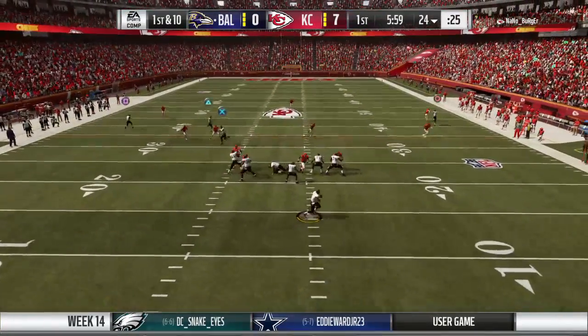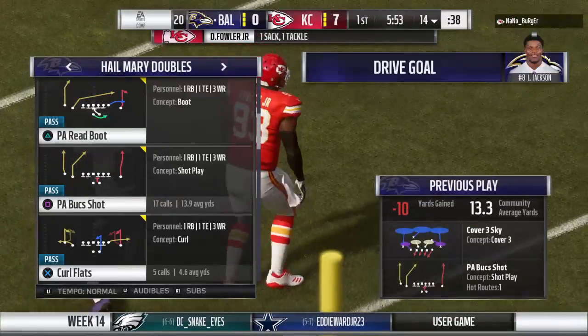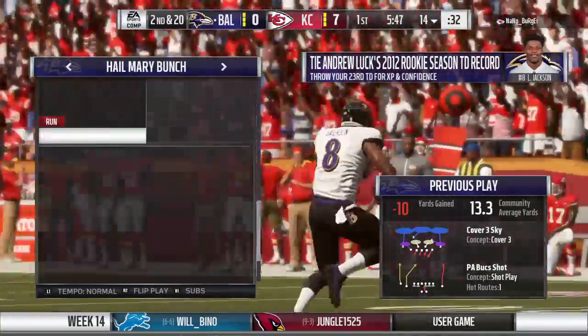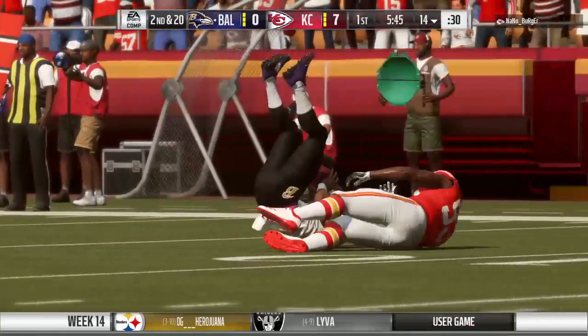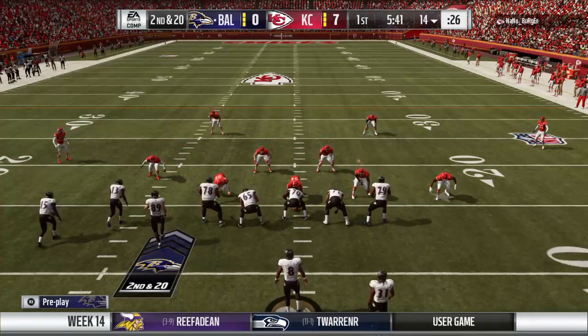Play action. It's Jackson. And he can't find anywhere to go with it, and he goes down. Dante Fowler in there to drop him, and his great season continues. 13 sacks for him now on the year. So now 20 yards to go on second down after the sack. Work to be done.